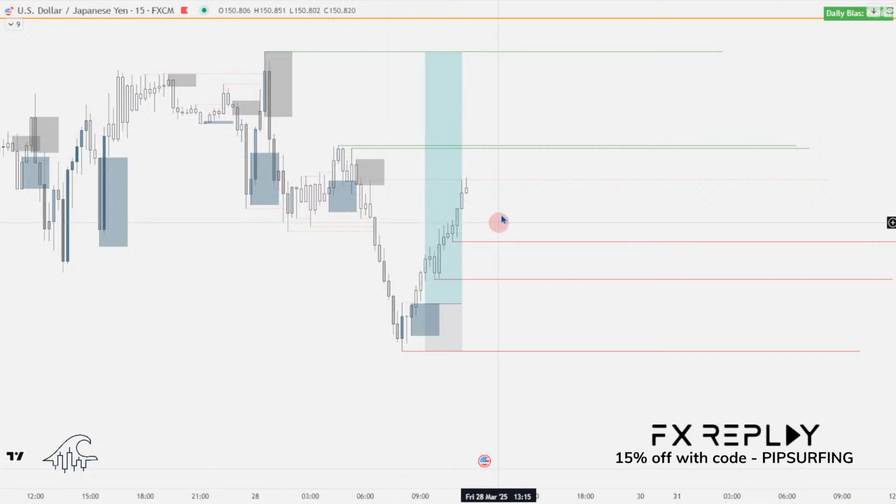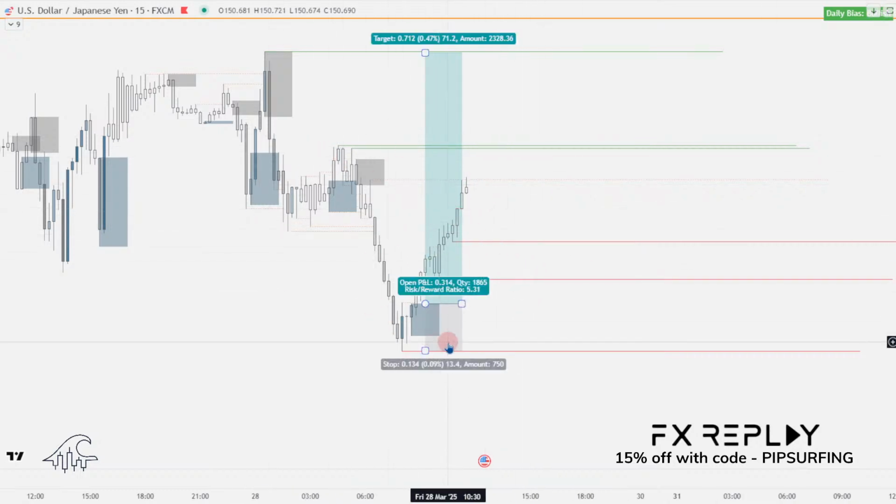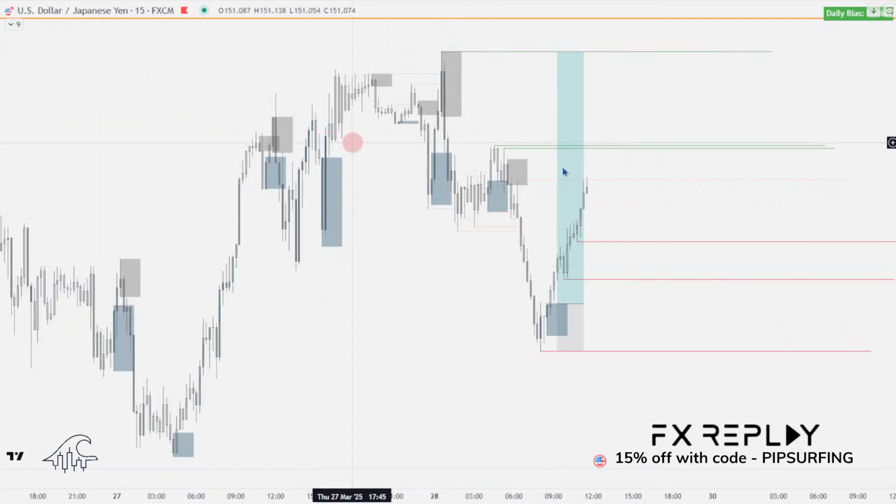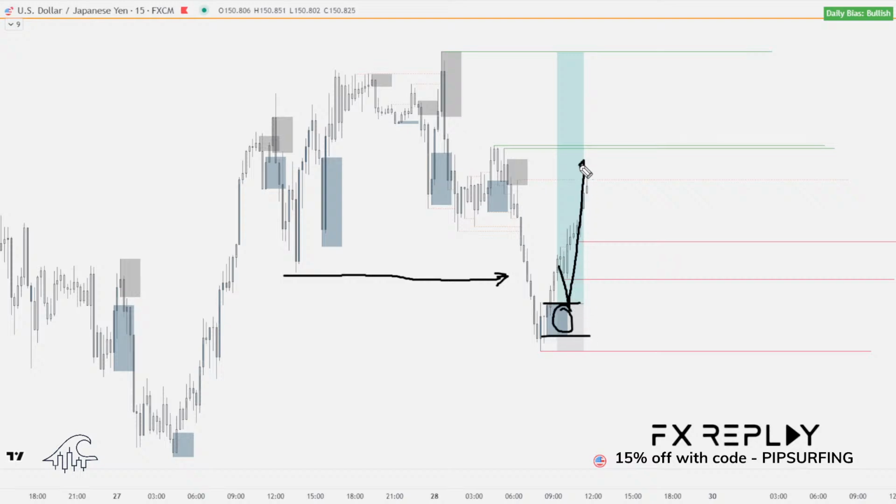Now this morning, unfortunately, we missed this UJ entry, which is beautiful. This was based off of running the low right here. This is the first money in that was formed on the 15-minute time frame. Unfortunately, no tap in. Price action ran high without us. That's fine.